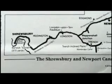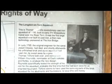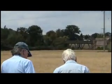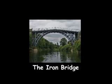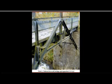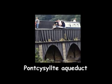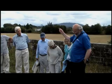The Longdon-on-Tern Aqueduct in East Shropshire is another first. It was the first major iron aqueduct in the world, completed in 1796. That's 17 years after the Iron Bridge, 3 years after the Pontycafnau cast iron railway viaduct in South Wales, and 9 years before completion of the Pontcysyllte aqueduct in North Wales. Here's more from Peter Brown.